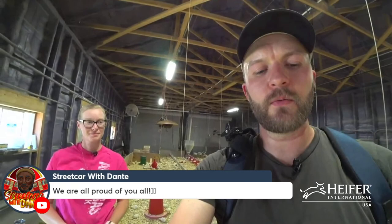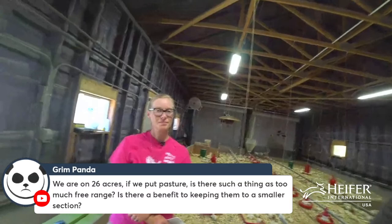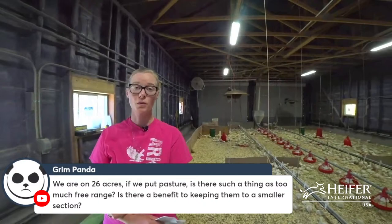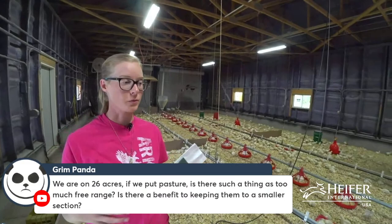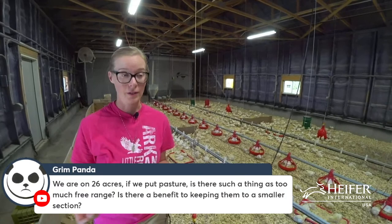Grim Panda says they're on 26 acres and wants to know, if they put chicks on pasture, is there such a thing as too much free range, like too much spacing? Or is there a benefit to keeping them on smaller areas of pasture? That depends on whether you want them to fertilize your area. So we have our schooners. The schooners are built to keep the chickens contained as well as protected from predators, so that when we do have a predator come around, like the coyotes that we have seen once in a while, they will be protected from them.